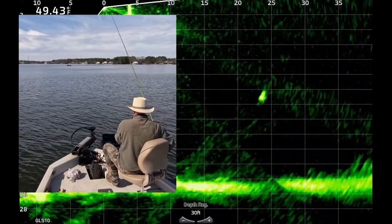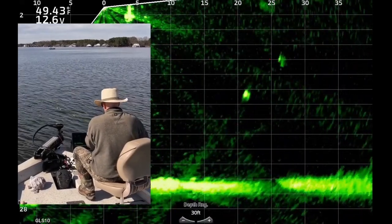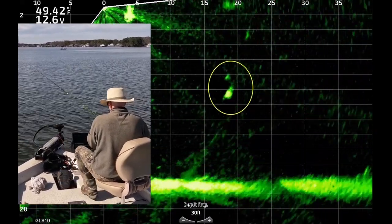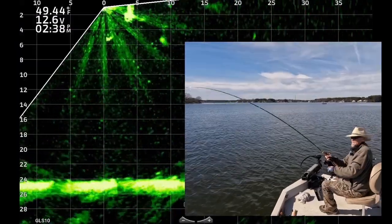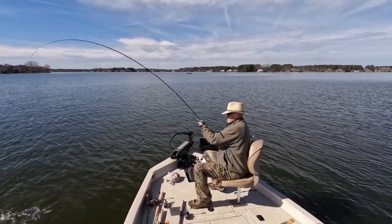There's a fish about 23 feet from the boat. My lure just hit 27 feet away, dropping down to them. You can see the weight and jig coming to the fish. Is he gonna look at it? Yes. There's a quiver. Boom. The thump. And he's on his way to the boat. This looks like a nice black crappie. Let's flip him into the boat.